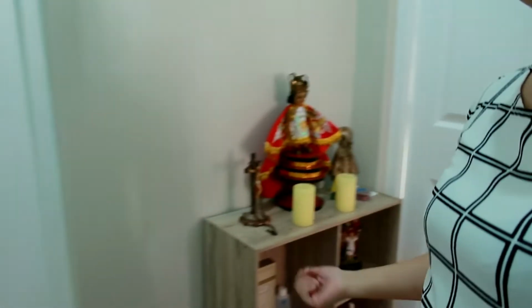So in here it's a bit dark. There we just placed a small altar because it's a must.